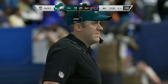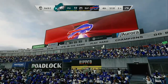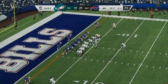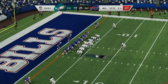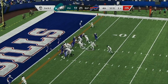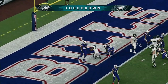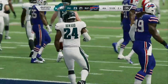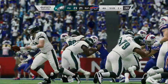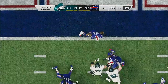Oh, man, that wasn't far from breaking in a big way into the secondary. Read option, quarterback kept it. And while he didn't get a first down, he did get a nice chunk of yardage. Only a nice tackle prevented it from maybe going all the way. On second down now, it's Howard, and he's in. Touchdown, Eagles. A 3-yard touchdown run. And once again, the Eagles are back out in front.